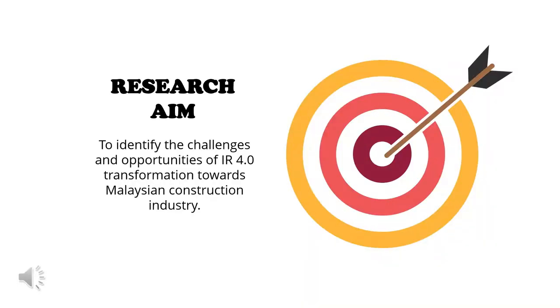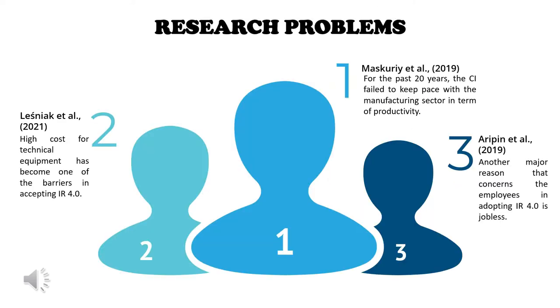The research aim is to identify the challenges and opportunity of IR 4.0 transformation toward the Malaysian construction industry. The three research problems that are pointed out by Maskuri, Lesniak and Arifin are lack of productivity, high cost of technical equipment, and also the fear of jobless.